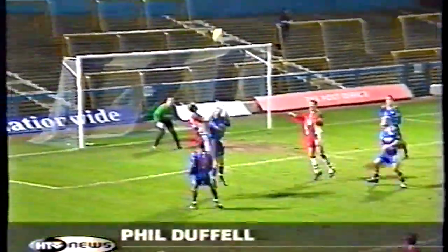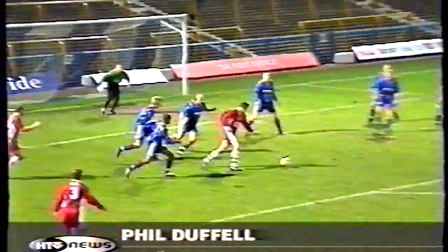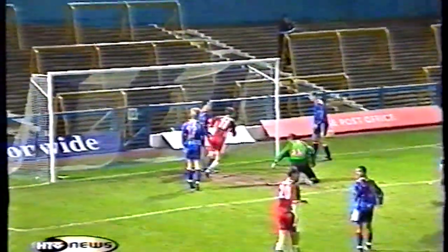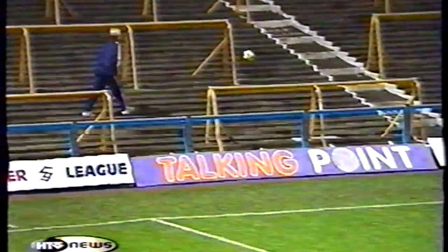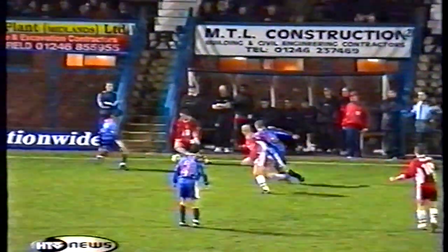Buoyed by their first league win in 11 games at the weekend, City took the attack to Chesterfield, intent on deepening the gloom enveloping the bottom club. From the next corner, City skipper Sean Taylor nearly collected his second goal in the space of 3 days. In the end, the opening goal was a scrappy one. Chesterfield midfielder Mick Galloway deflecting the ball into his own net just before half-time.